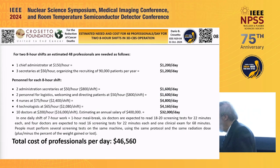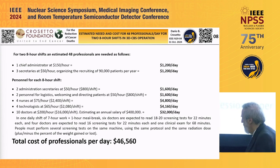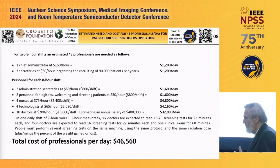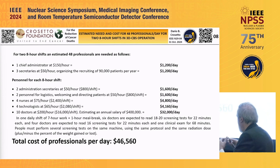Now, people are asking me, how can you calculate and determine that the cost of the examination is $200? Okay, this is the way, and I would like to have any input, any comment on this from anyone in the audience. For such a machine that I consider $3.5 million, one should envision 2 shifts of 8 hours each. If for the vaccine we had an incredible throughput of people, that they could vaccinate millions of people all over the world, it's not impossible to do this. That will take 2 minutes.